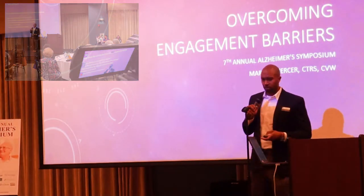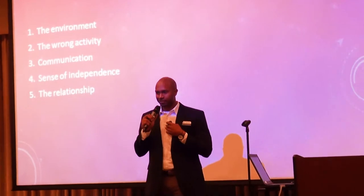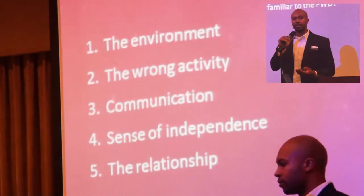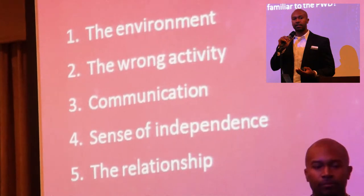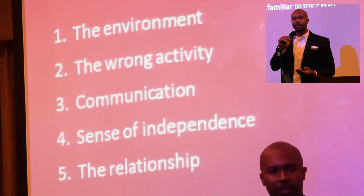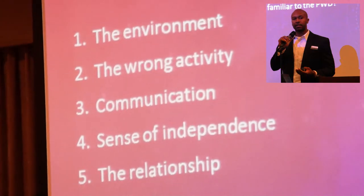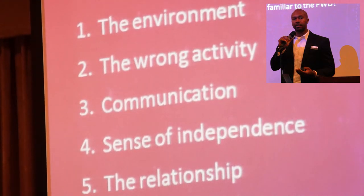So that's what we'll go with. So the five things, Marcus's top five things. Tried to make the form easy for you on the back. You can follow along with me. The five things that I've seen that become your biggest barriers to overcome: the environment, the activity, the way we communicate, the sense of independence, and the relationship.